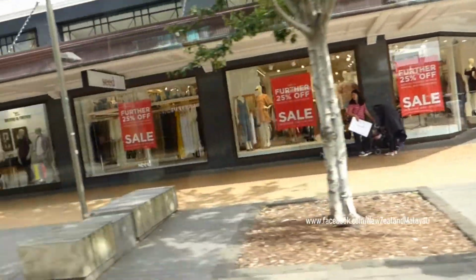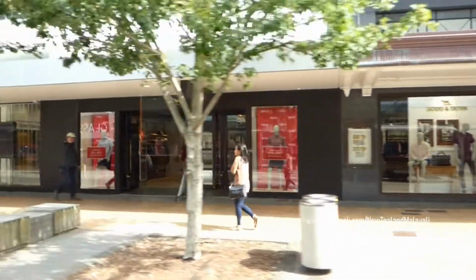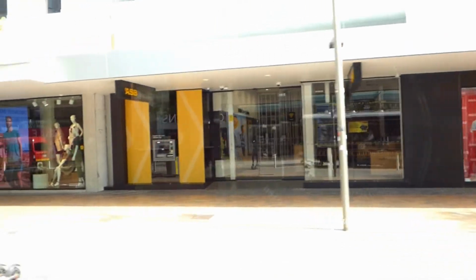Lovely just to have a little bit of the old city here, just on the right-hand side. Just the facade there, dating back to the early 1900s. There was so much new here, for example.